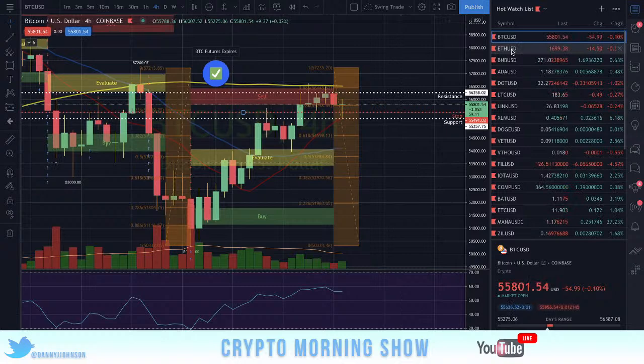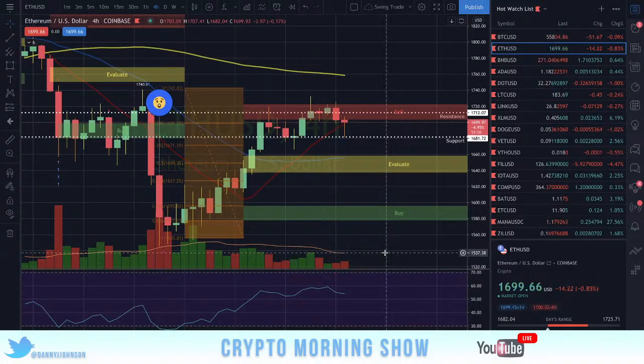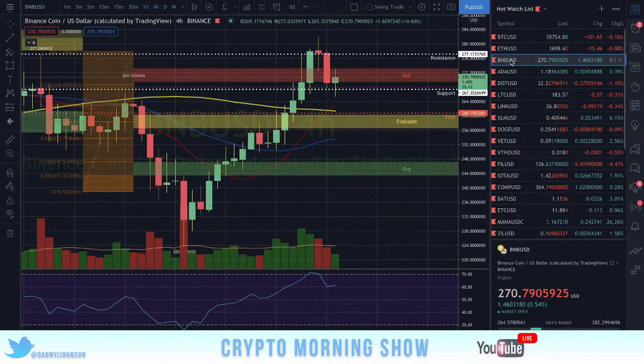Let's have a look at Ethereum. Ethereum trying to maintain that $1,700 psychological, dipping slightly below it. So we have support sitting down at the 1681.72. So trying to stay on top of this 12-day moving average. And resistance up here at the 1712.07 for Ethereum.